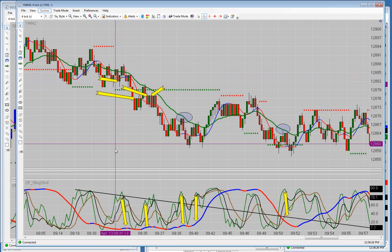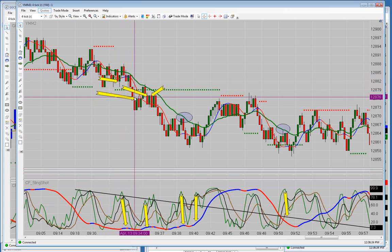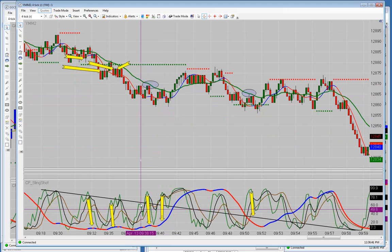My first trade here, we had bearish divergence and a pullback and test to the BBC with a down close right there. I shorted that. I think I got 5 ticks out of that. We did it again a few minutes later right here. I ended up taking a break even on that one. You can see that did go down.